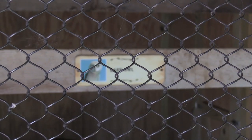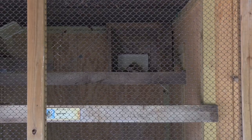Oh, we got some barn owl. Barn owl are right in the back. If I can get it to focus on the bird, not the mesh. Looks like there is two of them in the back.